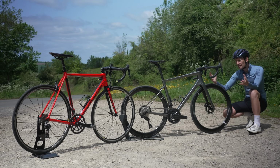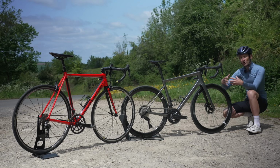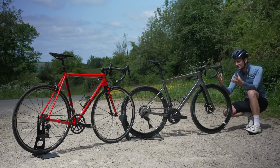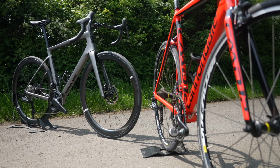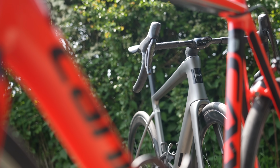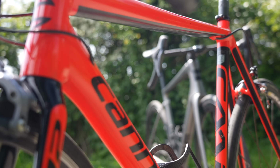Before I go for a ride, the first part of the test revolves around the weight. Now, more expensive should mean a lighter bike, and generally it does. All this expensive carbon fibre and fancy materials should mean a lighter bike on the scales. But the advancements of things like disc brakes, electronic gears and aero deep section wheels and aero frames means that more expensive doesn't always mean a lighter bike.